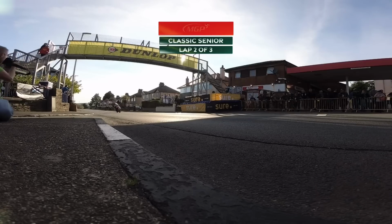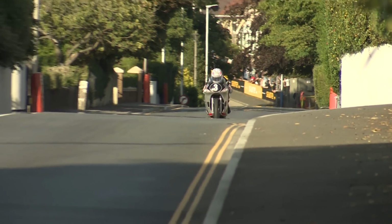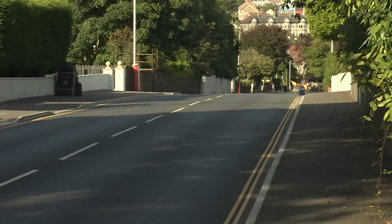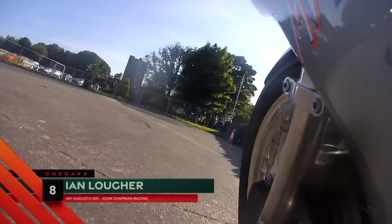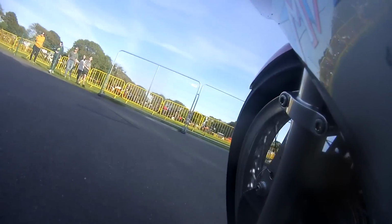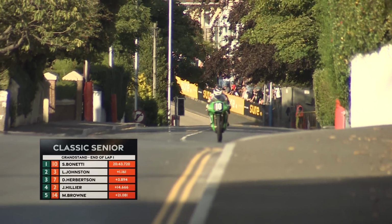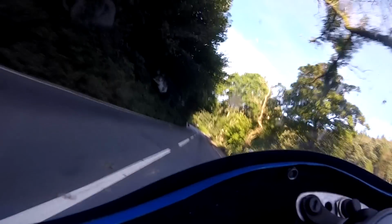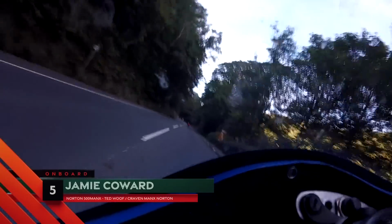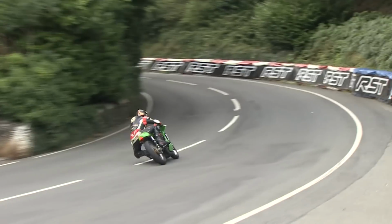We're on lap 2 of 3 of the Classic Senior race at the Manx Grand Prix. And Lee Johnston trying to pull in the race leader, Stefano Benetti, number 10. Here's Hillier still going strong. Here's Ian Locker, though. It's game over for Ian Locker. Stefano Benetti, 1.1 seconds ahead of Lee Johnston. So Lee Johnston's taken another 1.5 seconds out of the Italian. So they're multi-cylinder machines here. They're producing up near 70 horsepower, where the single-cylinder 500 is only producing about 50. And here is the man who continues to lead, Stefano Benetti.